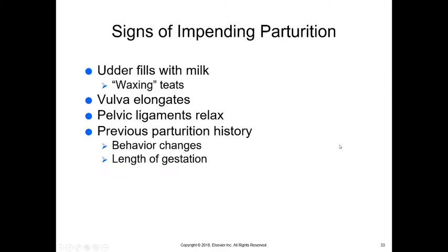Some signs that we have a birth that is just about to occur. The udder is going to fill with milk, and the colostrum will wax the teats, so it'll kind of drip a little bit out of the teats and then dry, so it looks like wax. The vulva will elongate, so everything will kind of relax back there. The pelvic ligaments will relax. She may waddle a little bit more.